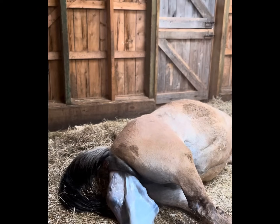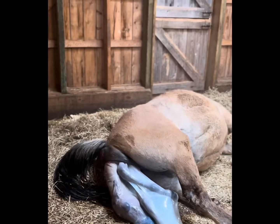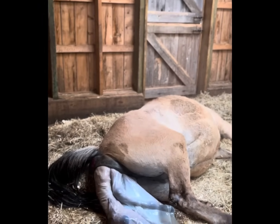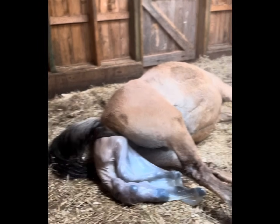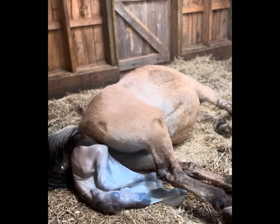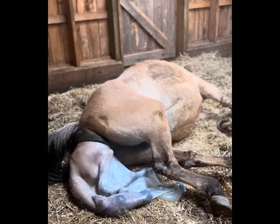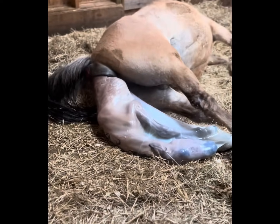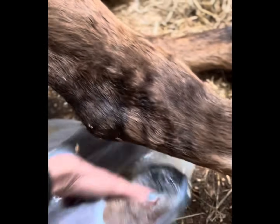So the shoulders are about to come through here, and then once they're past the rest of the baby comes through. And you can see that he's still inside of the allantoic sac. So as soon as the rest of the body comes through, I will go over and pull the sac off of his face so he can breathe. As soon as the placenta comes out or the umbilical cord ruptures, the baby has to be able to breathe. So at this point right here, it's very important that that sac comes off of his face.